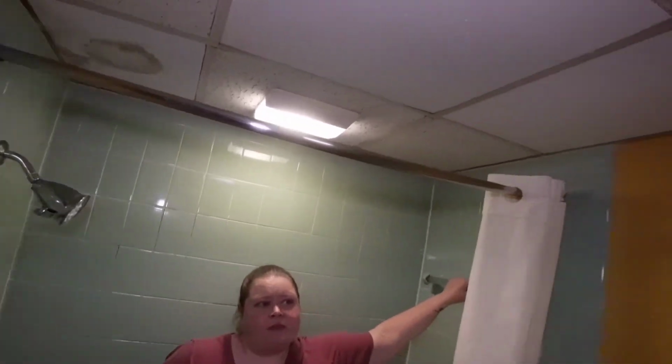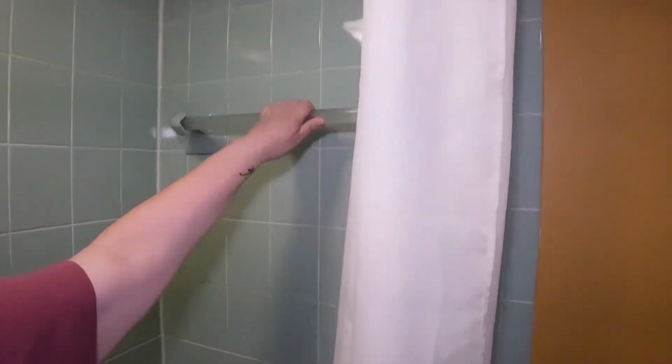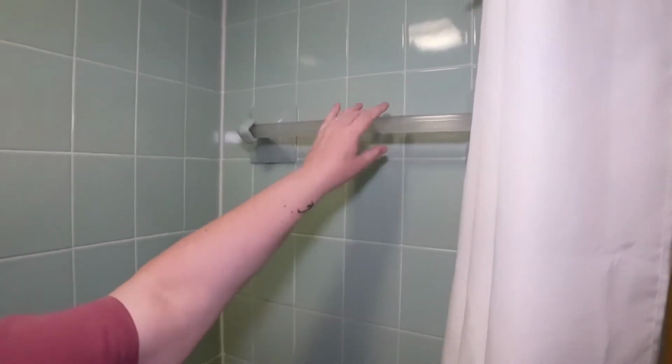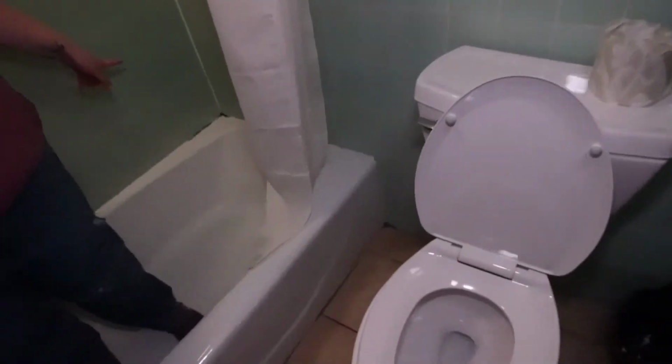So that's why you have dark spots like this. Well, and there is a towel rack in here. Oh, yeah, so that's good. You got somewhere to put your washcloth while you're trying to shower. Then there's another towel rack right there. And the toilet. I like the toilet.